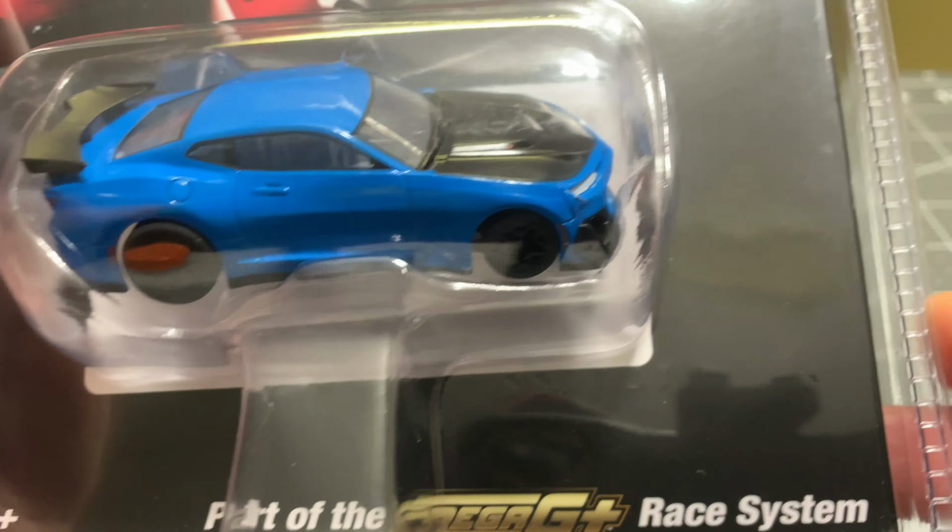Nice looking car. Let's have a look at the back. Okay, rolling it out Star Wars style, I guess. They're just talking about their product a little bit here in a few different languages. Bonjour, monsieur. And here they talk about the chassis and about the car a little bit.